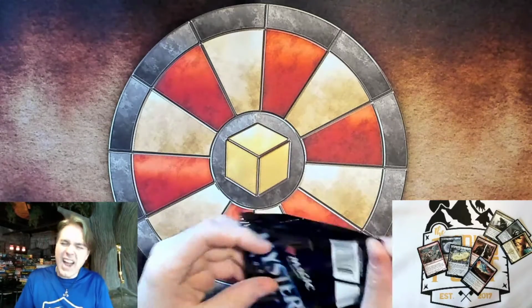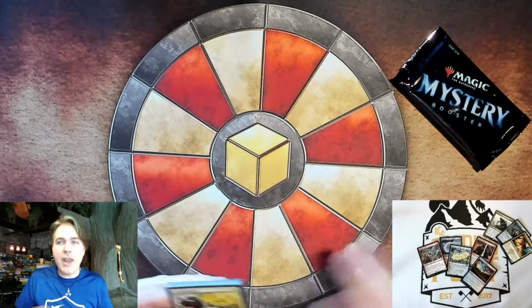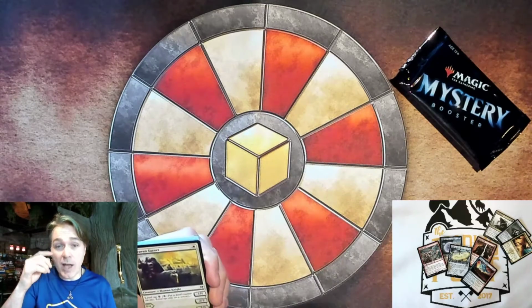Mystery Boosters. I really like the Mystery Boosters. I want them to do more stuff like this. It's such a broad set, and it's crazy. I did crack a box, and in the box I managed to get a Demonic Tutor and a Mana Crypt, so I was happy about that.